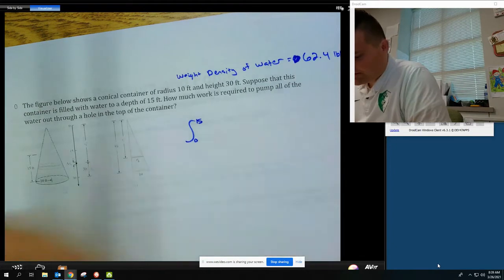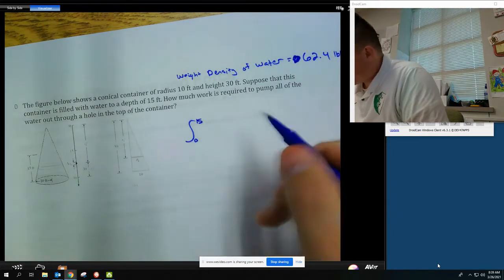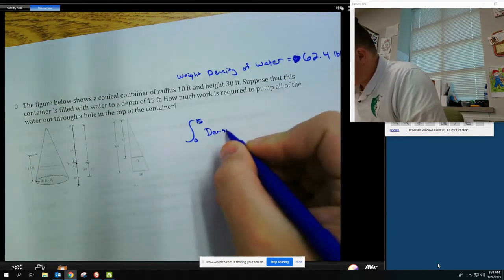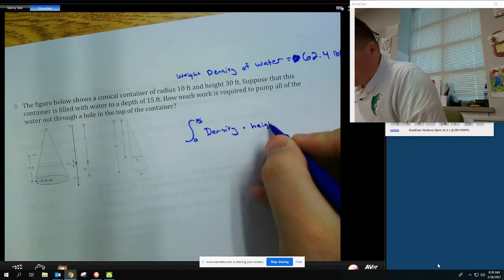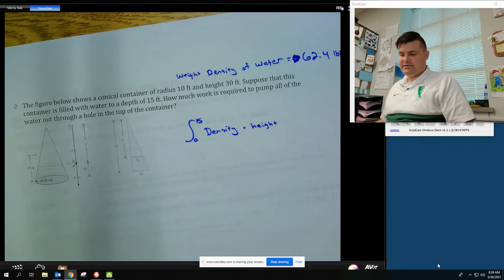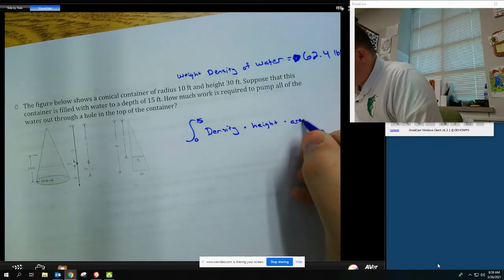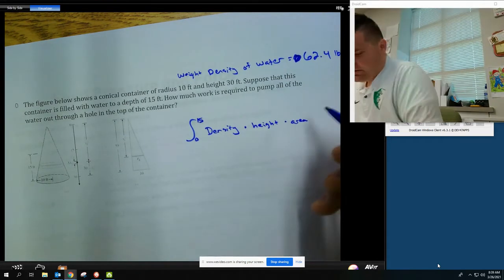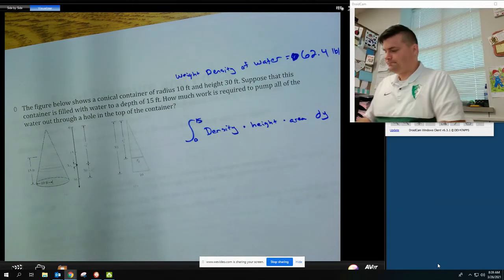Trying to see if there's a formula here, or if I just need to kind of write it out. Okay, so it's going to be that times our density, times our height, how much are we pumping it, times the area of what we're pumping here. So height times area gives you volume, by the way. And I'm going to do this dy, I can do it vertically.